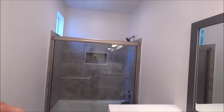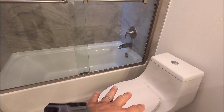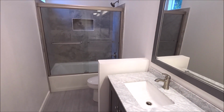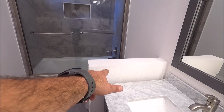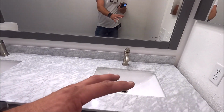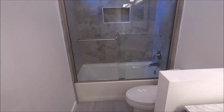We also removed a wall that was here. It was not load-bearing. It was a wall with a door bringing you inside the toilet room and the shower room. Our client wanted to open up the space, so we removed the wall. We left a small pony wall here. And again, it makes the area and the space open up. It's a lot brighter, it's a lot bigger.